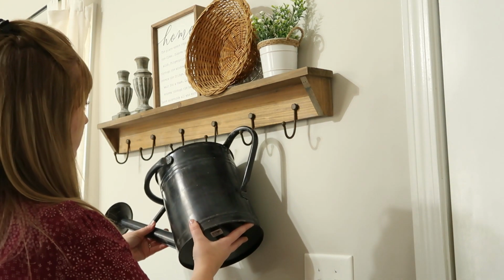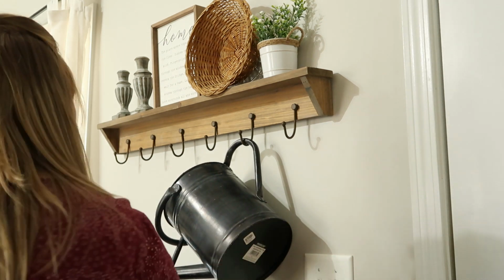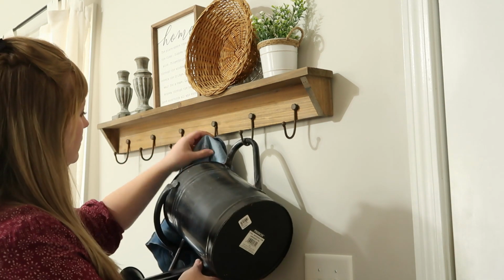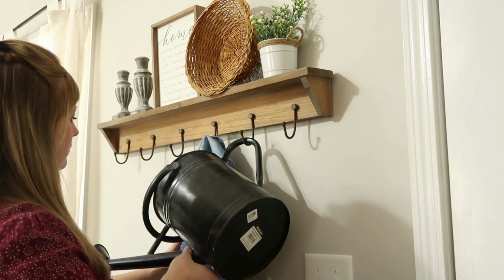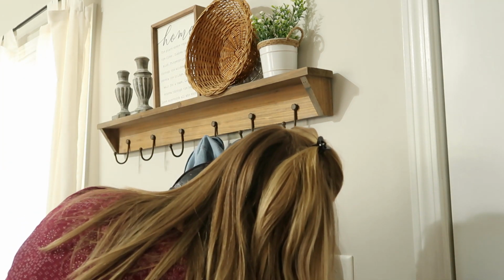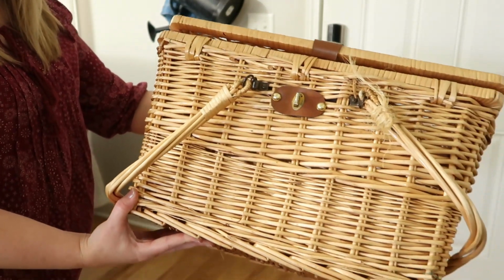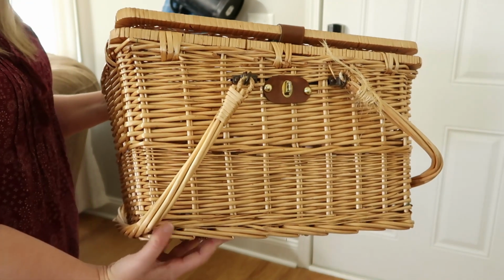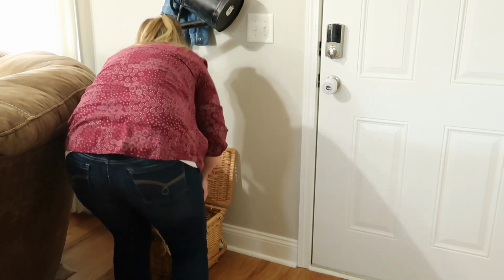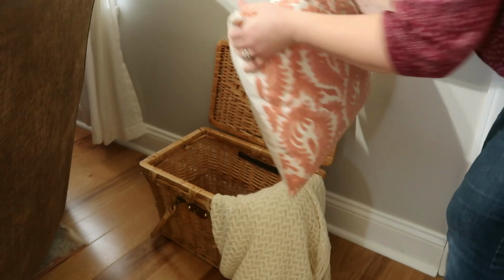This was a watering can that I found at Ace Hardware, and I thought it would be perfect here on the hooks. I do go out daily and water my ferns in the spring and summer months. So I just thought this was a perfect touch by the front door. And of course, don't forget to take off your stickers. Those are a complete eyesore. I also found this sweet wicker picnic basket at a thrift store this year, and I knew that I absolutely wanted to use this for my spring decor. So I'm just gonna pop this by the front door with a little blanket and a floral pillow.